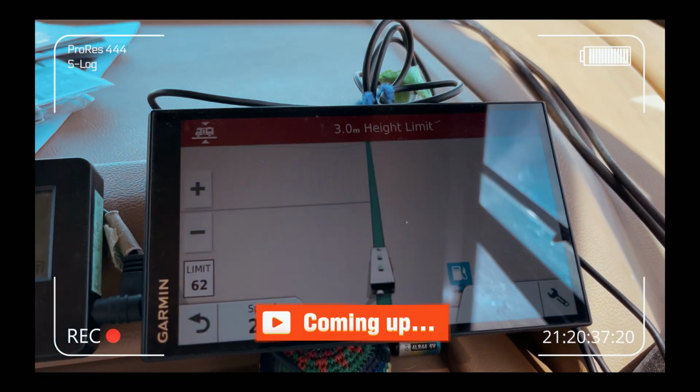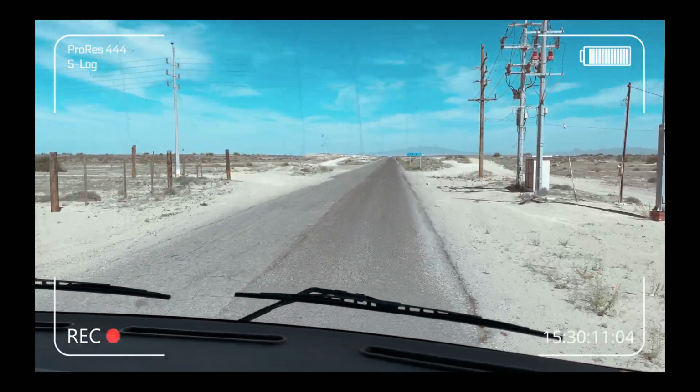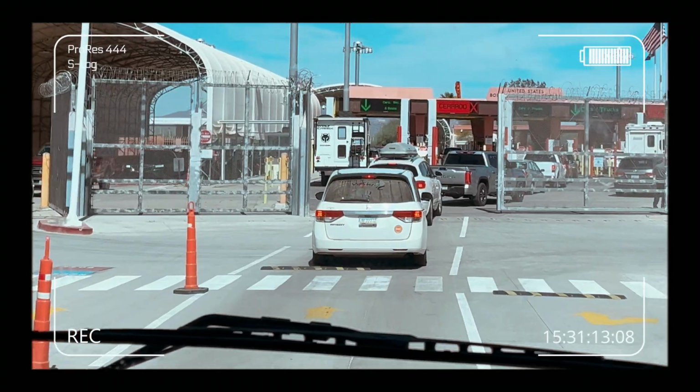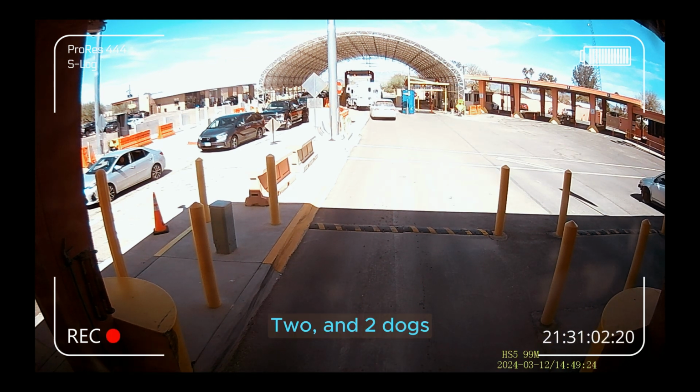So there's Garmin going height limit, and it's trying to get you on these crazy unpaved roads to get out of this. Sadly, the car with "wash me" on it didn't get washed. Oh, surprisingly. Hi. Two and two dogs.